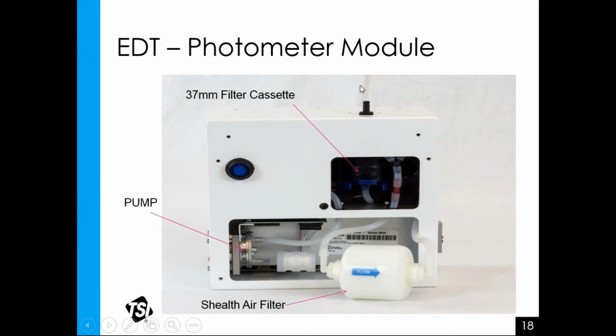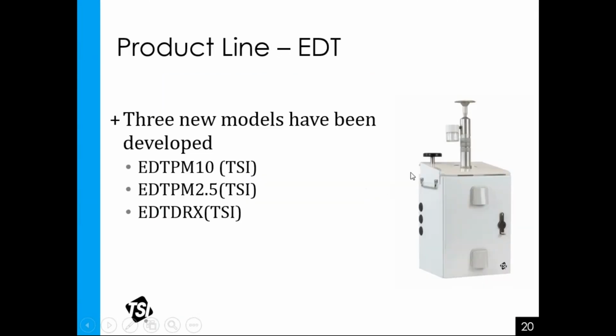So this unit for the environmental DustTrak outdoor monitoring is very modular. Sometimes when a customer wants to bring this instrument down for cleaning, it's just to remove the box. The photometer is placed here. So the customer just removes the box, they can clean the inlet, or if they send it for yearly calibration, they can remove this box and send it back. They do not have to send the whole enclosure box.